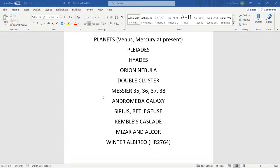Mizar and Alcor, the second star in the handle of the Big Dipper. If you notice it with your eyeball, it's usually a test of good vision when you can see a star beside that star. So Mizar is a brighter one, Alcor is a dimmer one beside it. Check it out with binoculars. You'll notice very quickly that there are two distinct stars right there. And actually, each one of those is a binary system. So each one of them is a double star. So there's at least 4 stars there, and possibly up to 6.